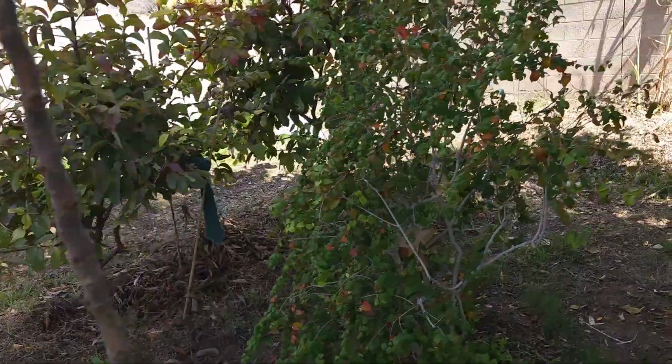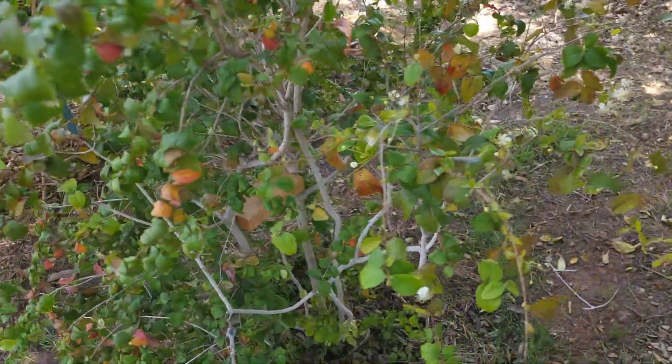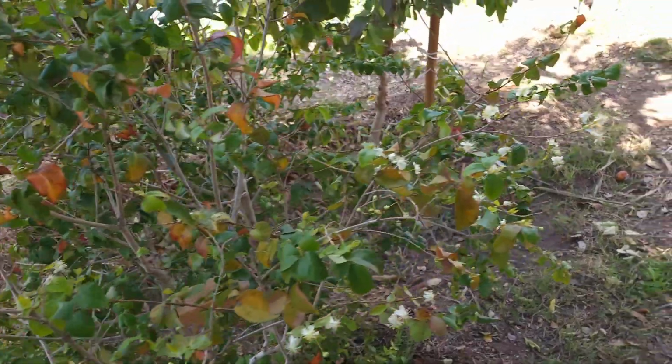This is the Suriname cherry. Got a couple of these. Oh my goodness, I just noticed that it's flowering. Amazing. Been waiting for this. You guys, look at that.